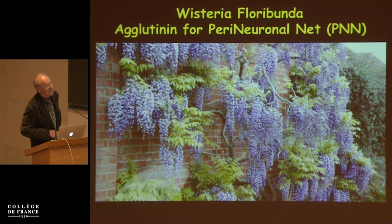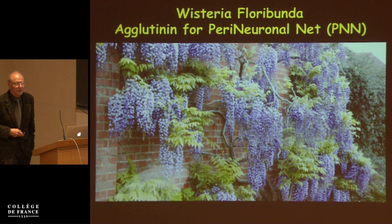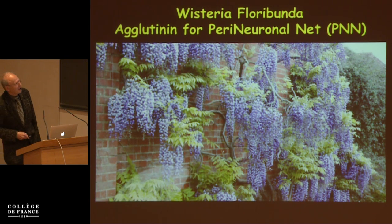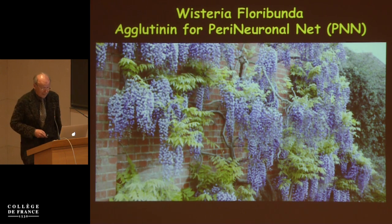Then, you know, Wisteria floribunda. Some of the people who came to my home last night, two nights ago, have seen that we have that on the facade of the house. So it's very nice, Wisteria floribunda.